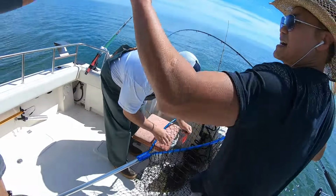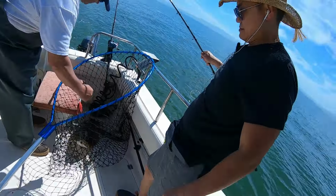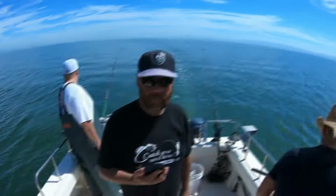Nice. All right, welcome back, guys. Check that out. That's Al's fish for today. Oh, he got another one, but check that fish out. It's another fish, you guys. Stay tuned. Let's see what else we could catch. We're working hard for this fish today, but we're catching them slowly but surely. All right, stay tuned.